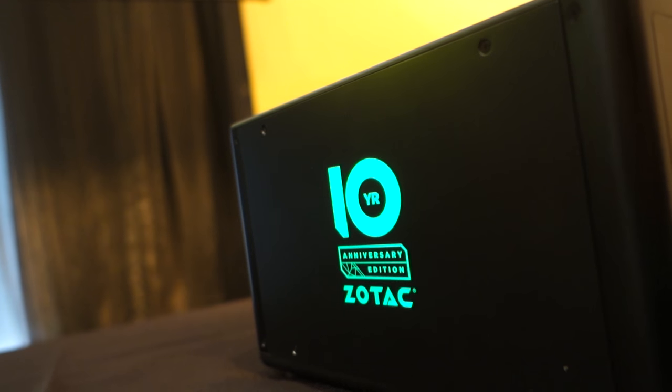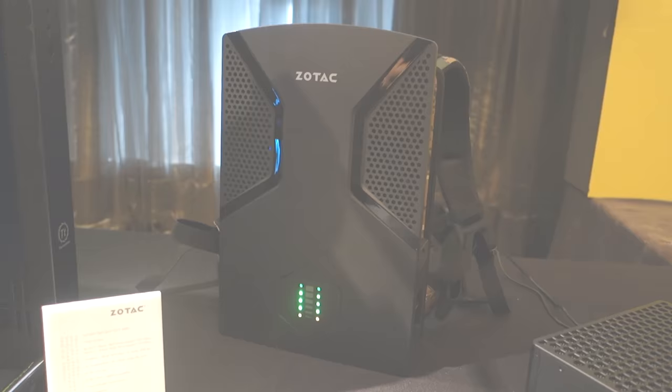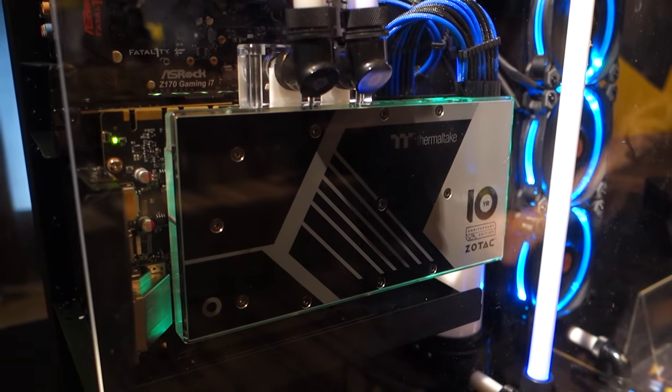I'm in Hong Kong at my hotel on the way to a press event celebrating the 10-year anniversary of our friends over at Zotac. They called me out over here to Hong Kong because it's their 10th birthday. They're still little babies, but they are going to be showing off some really cool stuff in celebration of their birthday, including some new products that you guys might find interesting. So we're going to head over there.